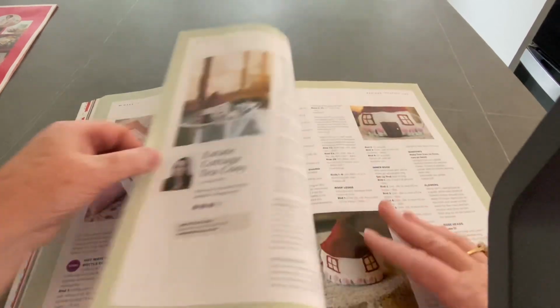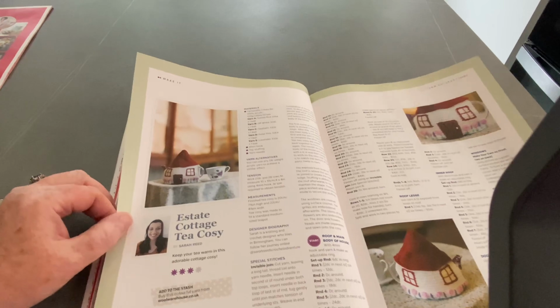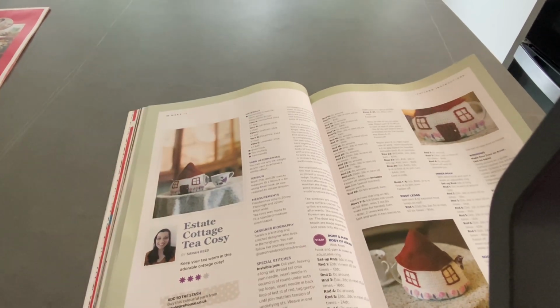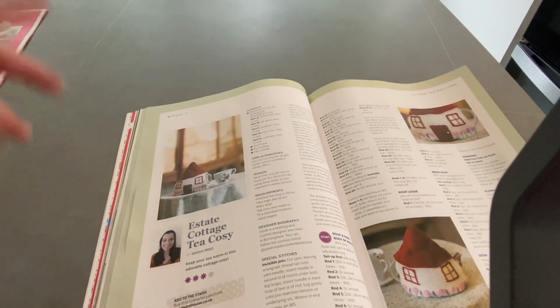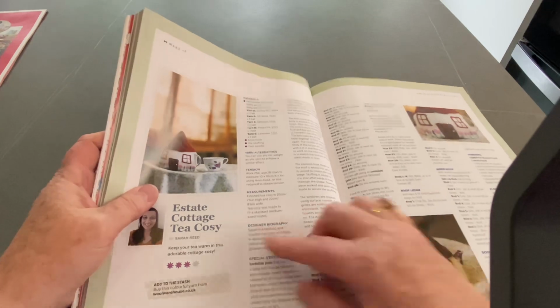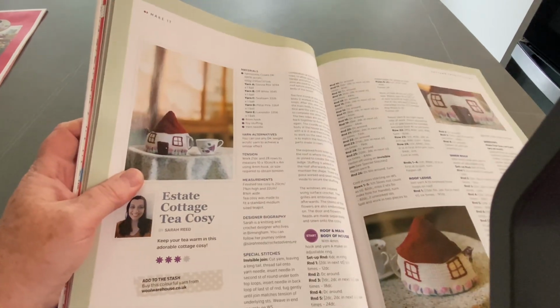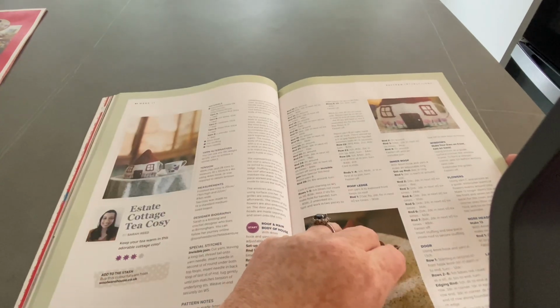Plenty of chartage. Estate Cottage Tea Cozy by Sarah Reed. If you use a tea cozy, that's probably a really nice straightforward one, because some of them are well intricate, aren't they? But, you know, that's actually quite straightforward, isn't it, really? I think. And there it is from the back with the windows. It's quite sweet. I like that.